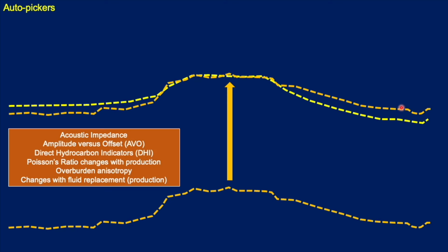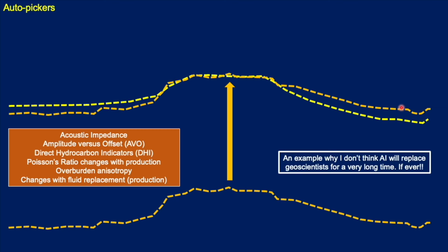Again, the full answer includes some of those. We're not even going to go there. This is an example of why I don't think that artificial intelligence is going to replace geoscientists for a very, very long time. You have to understand that Earth physics model: a peak is oil, a trough is water, and you have to jump from one to the other if you're going to map this field.